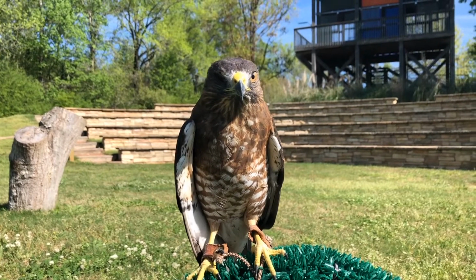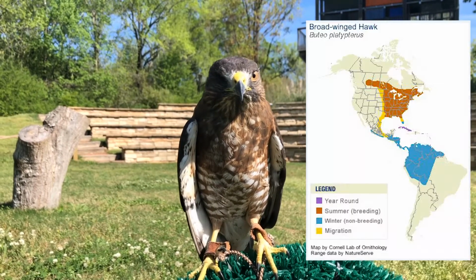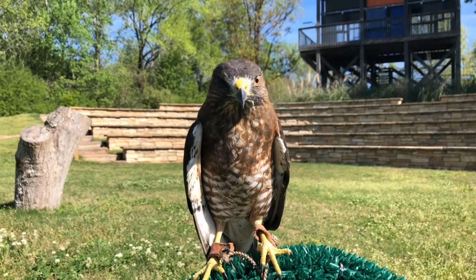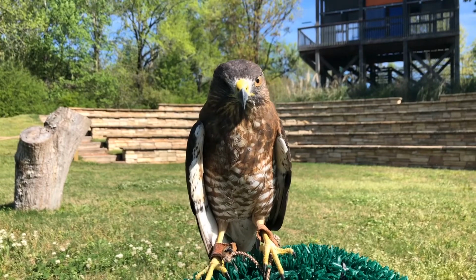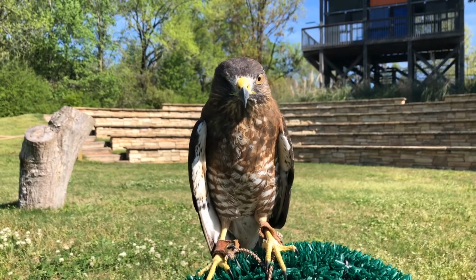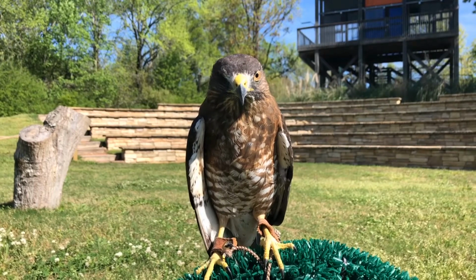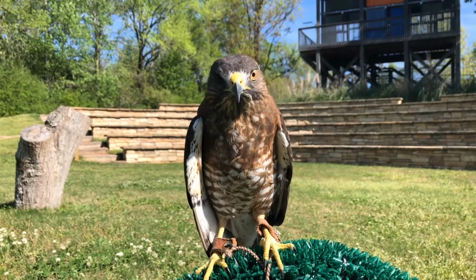Now, broad-winged hawks are a migratory species, so we only have them here in Alabama in the summertime. In the winter, they'll migrate down to South and Central America. Massive migration, thousands and thousands of miles. I think they've done some research on them, and they travel about 70 miles a day. But then once they get to South and Central America, they really don't move around that much. They kind of stay in about a 1 square mile area. And so a massive migration down to South and Central America, where it's a little bit warmer. They can still find their food a little bit easier throughout the winter time.